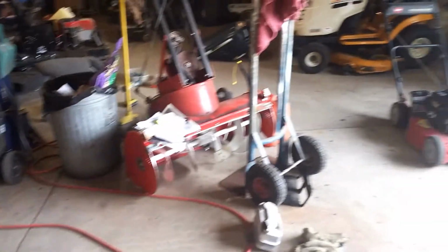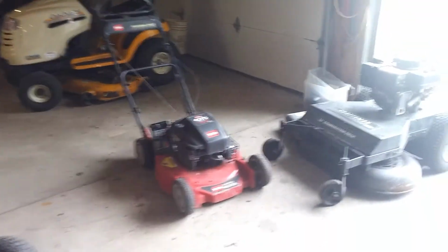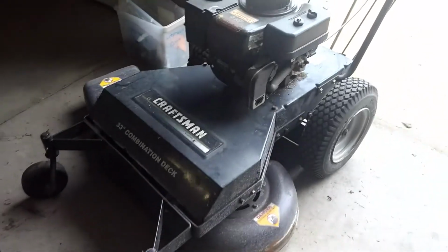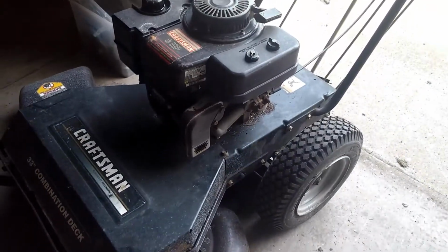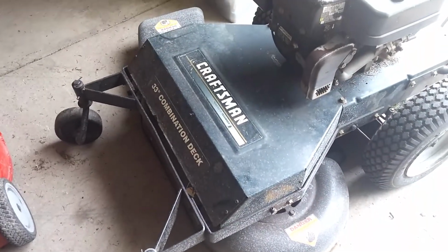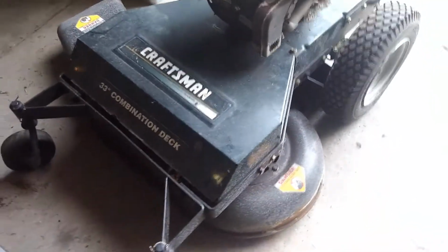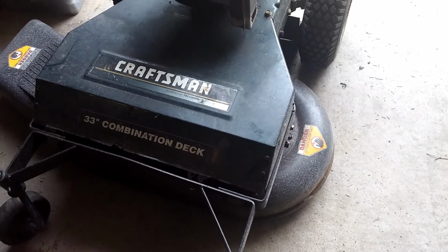So anyway, I got to get some parts for that LT1000 over there. I think later on I'm going to work on this, and I'll probably film some of that so you guys can see what's going on. But yeah, I should make some pretty good coin off of this one, I think. Pretty happy about it. I don't know what these go for. I'm going to have to look it up and figure it out.